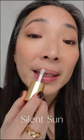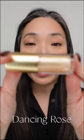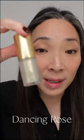And here is Silent Sun. So I think these would make great toppers, but worn alone, it's like highlight for your lips. And finally, we have Dancing Rose. Oh, I love how this one has that little peachy pink tint to it. It looks just a hint warmer than Silent Sun.